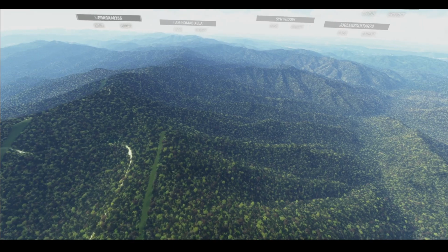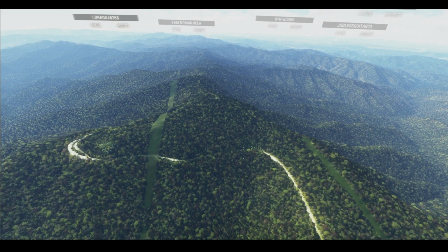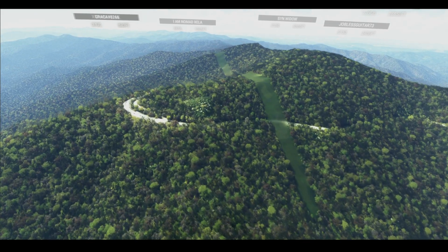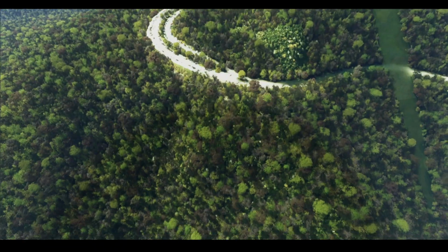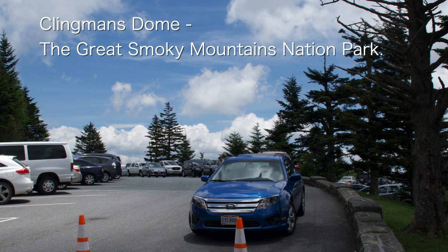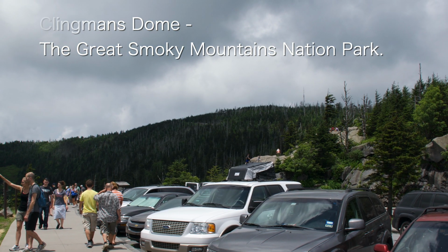Look at this, folks. I'll tell you, this is just absolutely beautiful. And I'm not sure what this green striping is here on the map there. If you guys know, let me know in the comments. But it must be just something in Bing. But anyway, this is the parking lot of Clingmans Dome. So here we are at the parking lot at Clingmans Dome. This is the base of the area here.